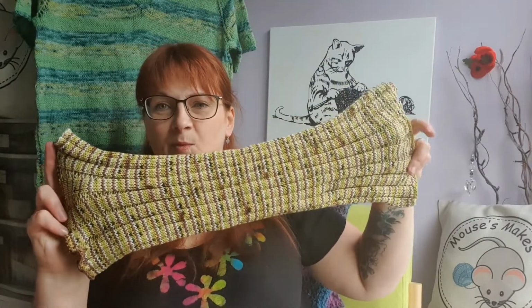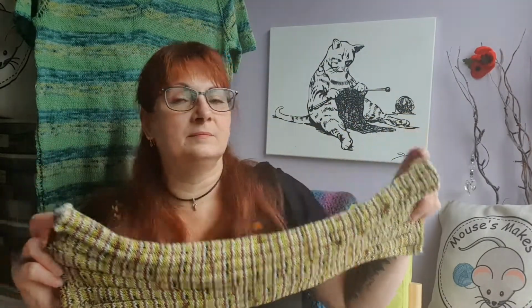This is a neck warmer, and this is knit in King Cole Footsie in the kiwi fruit colourway, and it's very stretchy.